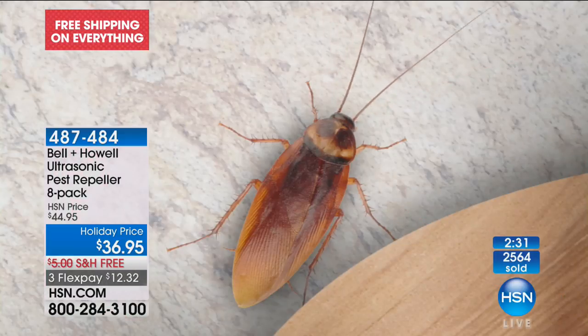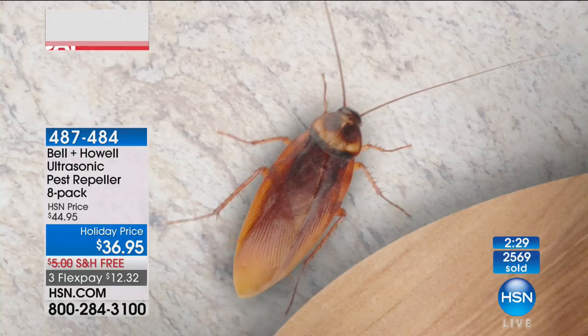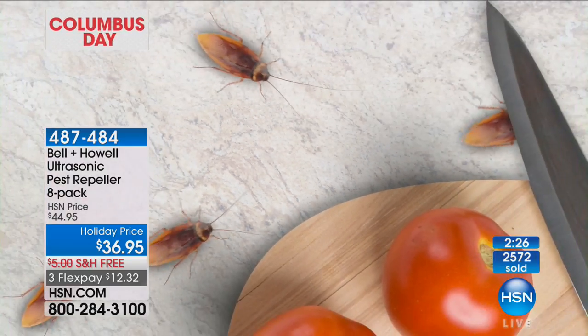And don't put them behind the furniture, because remember, these are sound waves. It's like putting a stereo speaker behind something. You're gonna muffle that sound, and you don't want that. You want that sound to travel throughout the room. You want it to bounce off of everything.